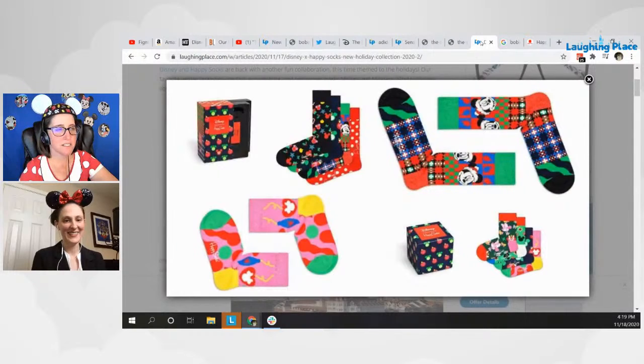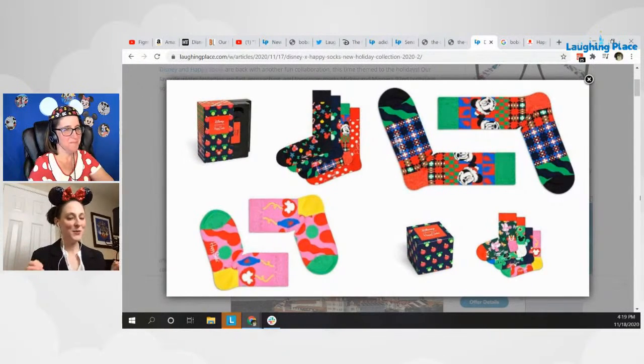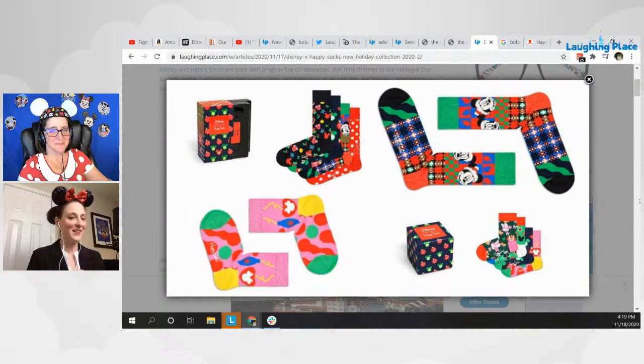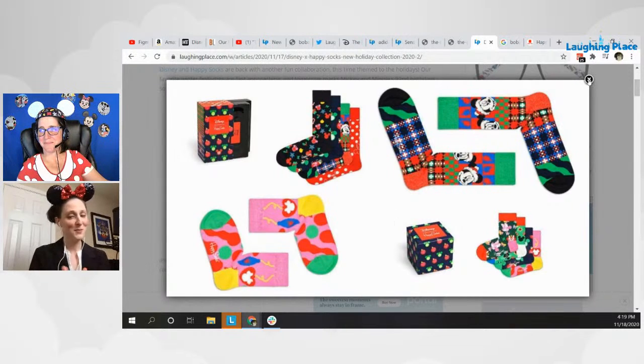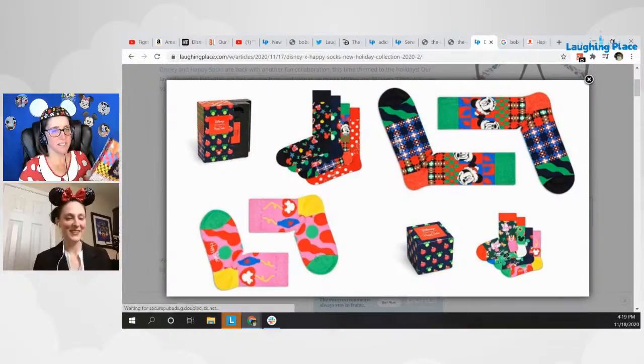Including socks. Yes. So real quick, I was on the website today and I was having trouble getting the links to show up. So just want to warn you, it might be working, but Happy Socks launched this holiday collection yesterday. So hopefully you'll be able to shop them really soon. They're supposed to be up now, but I was actually gifted their other Happy Socks that came earlier this year that were the 80s take, and it comes in this great box.